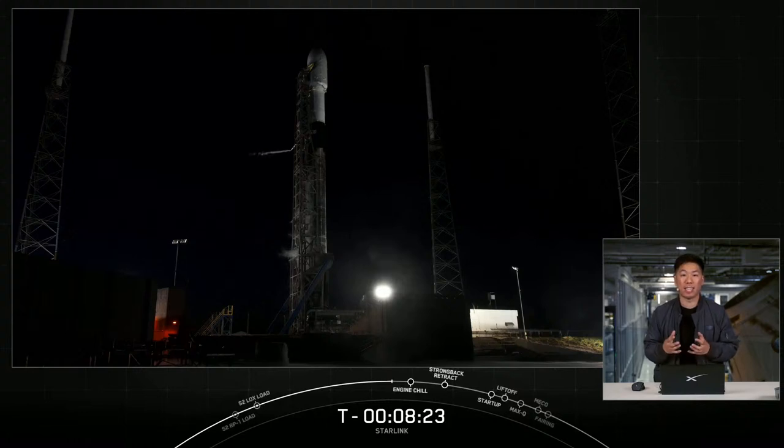The liquid oxygen is chilled well below its boiling point so that it can become what we call densified, which means it has a much greater amount of mass per volume, and we can load more of it onto the booster.